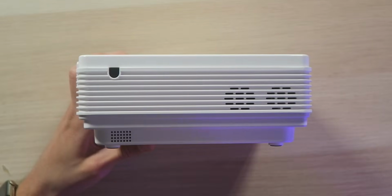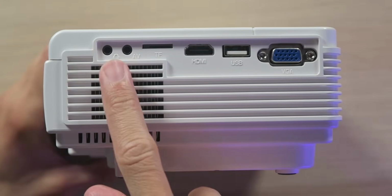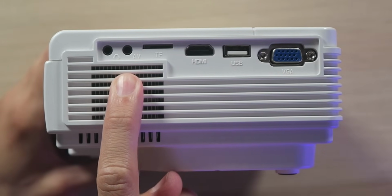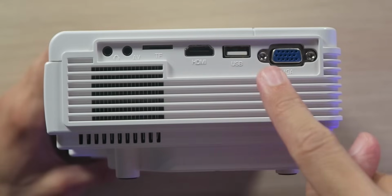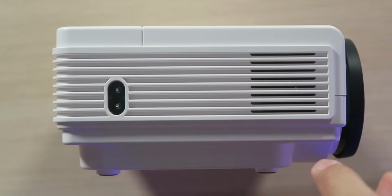Now over here on the back, it's very simple. We have the stereo speaker array on the back, along with an infrared receiver for the remote control. Over on the left side, we have a 3.5mm headphone port along with a 3.5mm AV port for that cable that we got that I have no idea what we need it for, a micro SD card slot, HDMI input, USB port, as well as the VGA port, which I'm not sure anyone's ever going to use. Over on the other side, we have the power port along with some air vents.